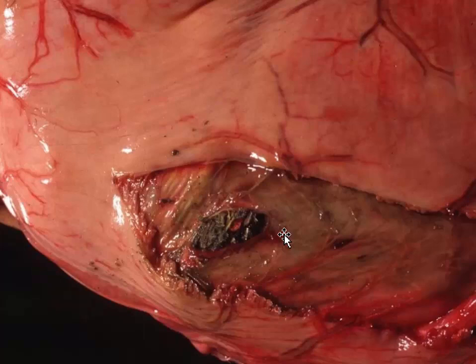Now, you can also see this as a post-mortem finding, so you want to carefully inspect that wound. If the animal's been sitting around, there's a lot of gas in the stomach, it can blow out its own GI tract. So you want to carefully look at the wound. You're going to see this type of hemorrhage. You're going to see severe congestion of the vessels, and you want to make sure that this is an antemortem event and not a postmortem event. But usually you'll have some history that the animal was colicky or was endotoxemic.